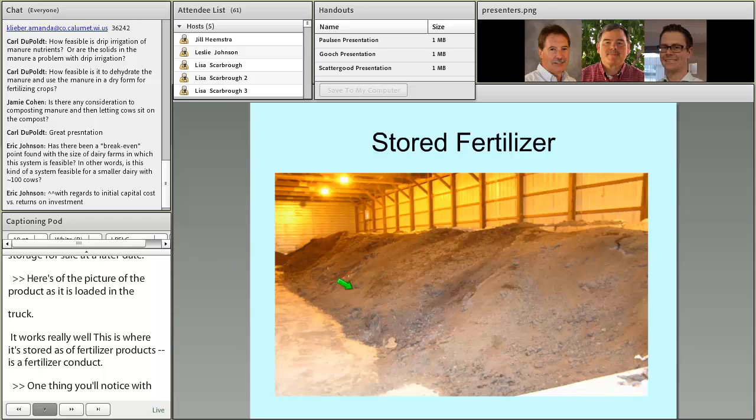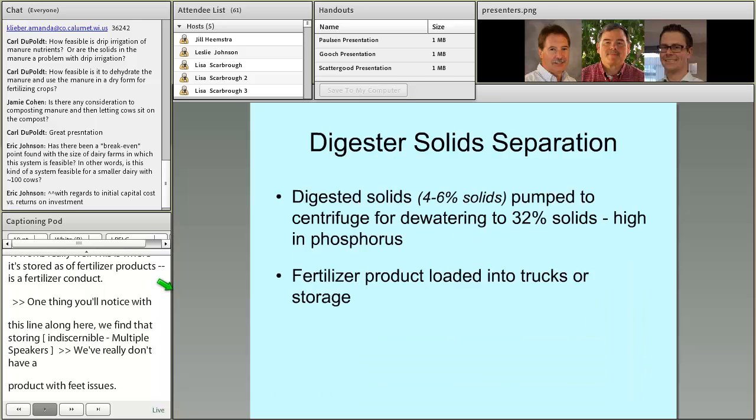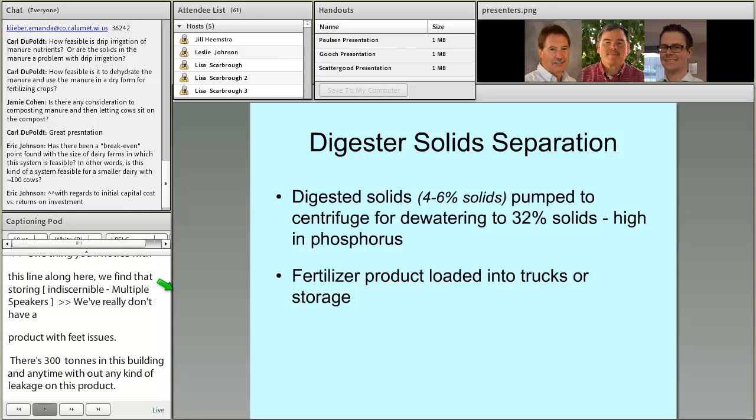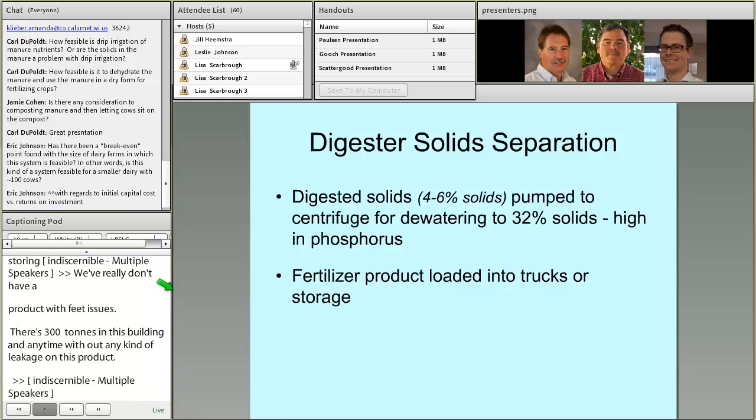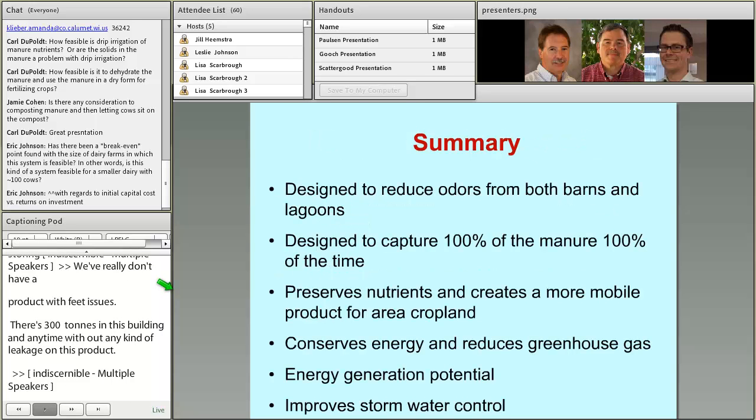We have stored as many as 300 tons in this building at any one time without any weepage on this type of product. From here, that product is sold and moved off the farm. Digested solid separation is 4 to 6%. Salts coming in come out with a 32% total salt, iron, phosphorus, and floated in the truck for storage or in the sale.